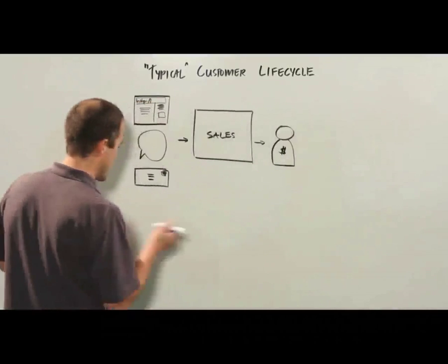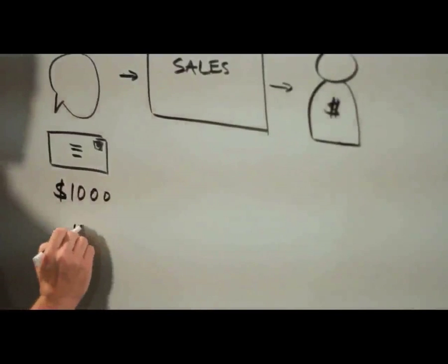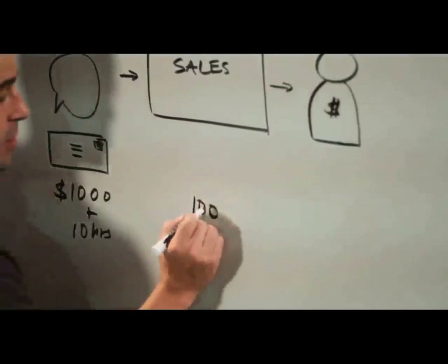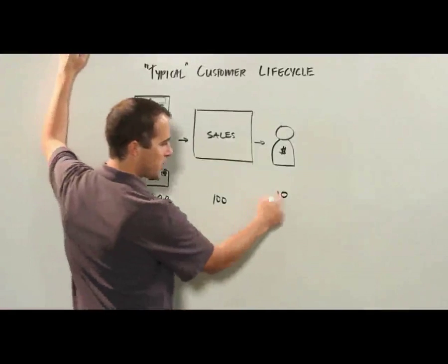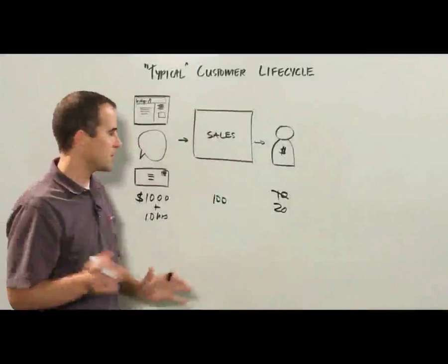So let's take a quick example of how this plays out. So let's say that I spend $1,000 and about 10 hours of time generating interest, which creates 100 interested prospects for me that end up turning into 10 paying customers. Okay? Great. Now let's say I want to take that 10 customers, I want to turn that into 20. So what do I do?